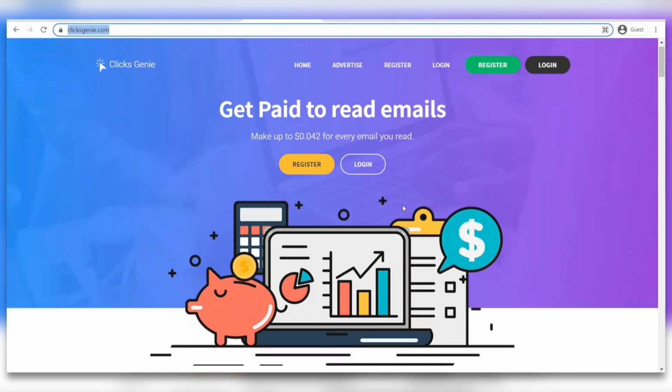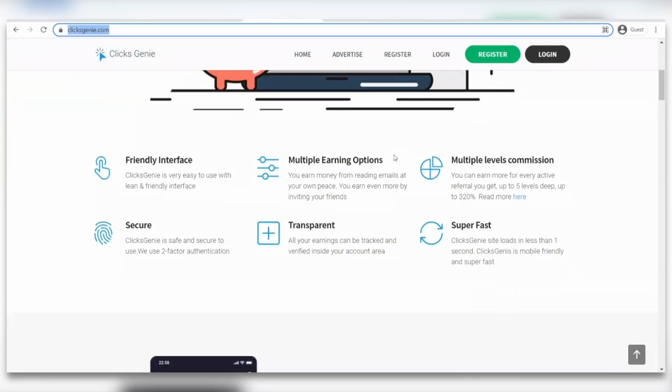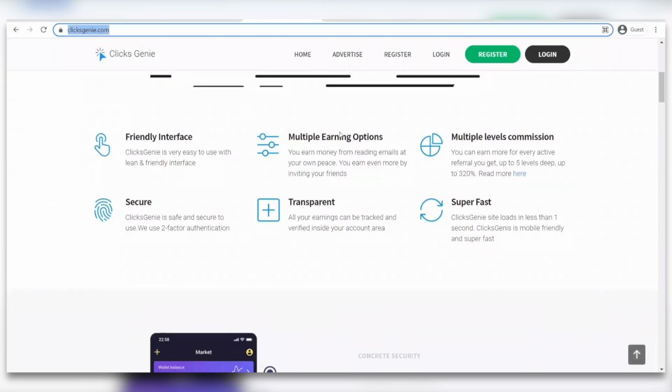Now, Click Genie is very easy to use with a lean and friendly interface. You earn money from reading emails at your own pace. You earn even more by inviting your friends. You can earn more for every active referral you get, up to 5 levels deep, up to 320%. Clicks Genie is safe and secure to use. All your earnings can be tracked and verified inside your account, and Clicks Genie's site loads in less than 1 second.